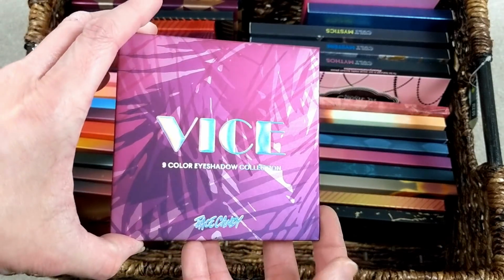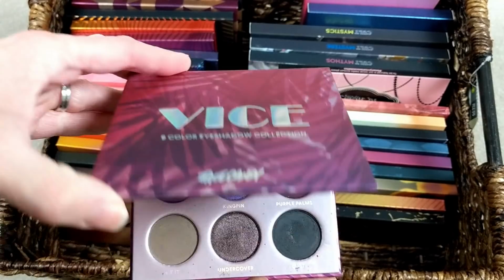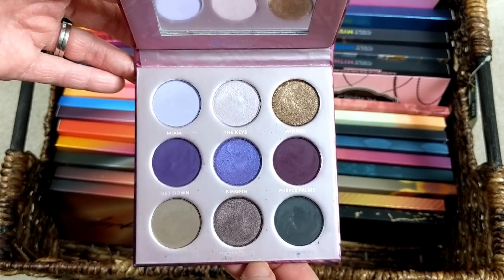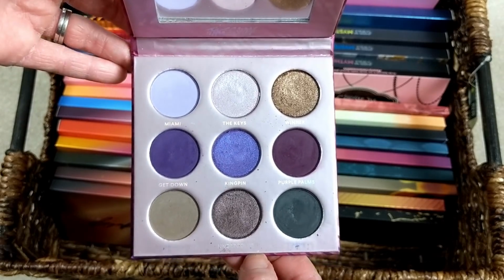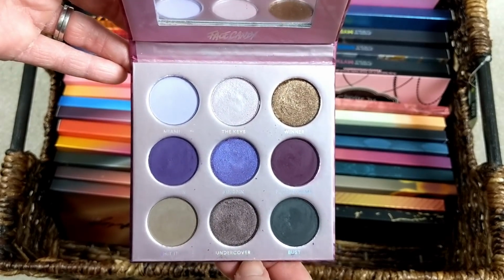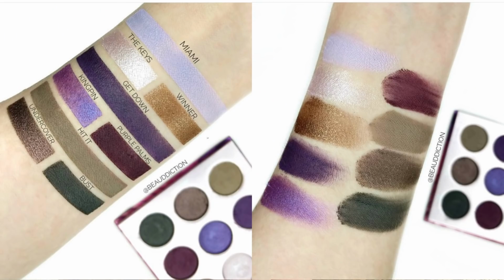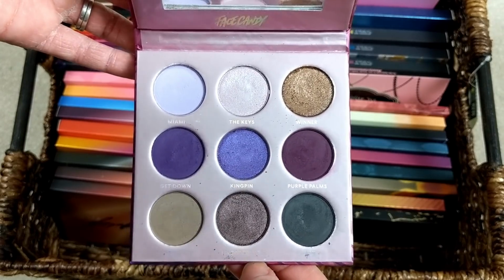All right, so I guess I'll just go in order of how they're laid out. First I have the Vice palette from Face Candy, and this is actually supposed to be a dupe for the Kylie Purple palette. I don't have that one in my collection, so I don't have it to show you next to this, but I'll put up a quick screenshot showing them side by side so you can see the difference, and then I'll also post some swatches that I did on Instagram so you can see what it swatches like. It's just a really pretty fun palette.